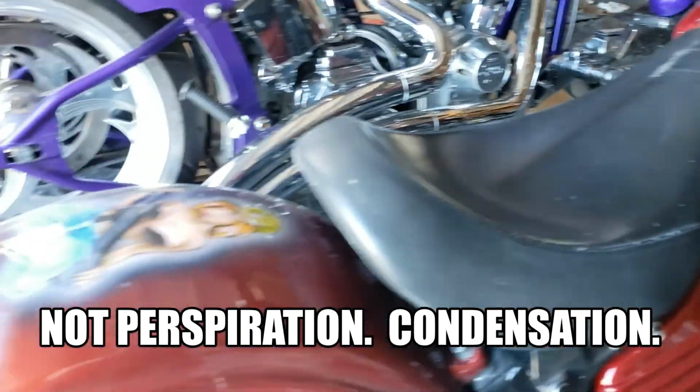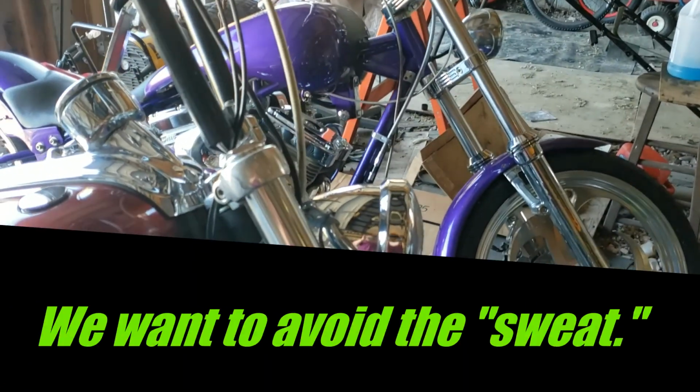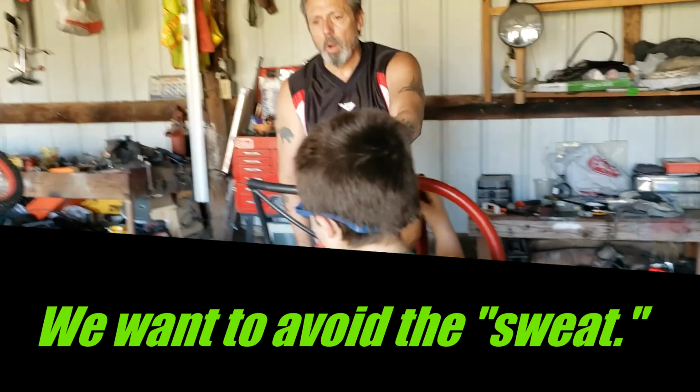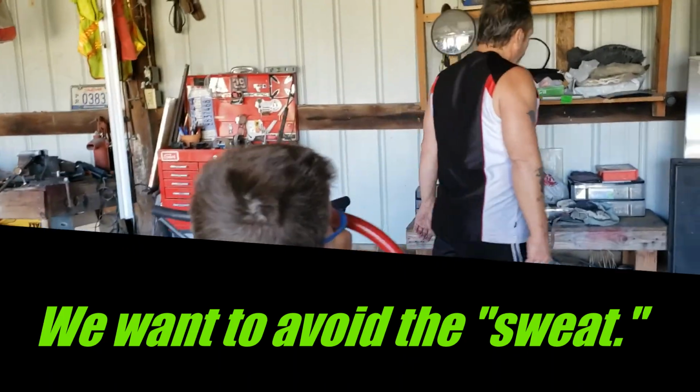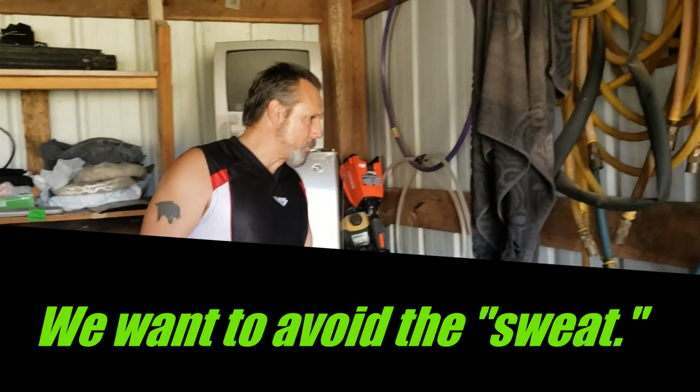Are they sweating? Well, that's what you tell me. You call it sweat. Yes, the metal sweats. In the morning when it's cold and the day starts warming, you'll come in here and there'll be sweat all over the metal. That's why it's not good having them in here without it being temperature controlled.